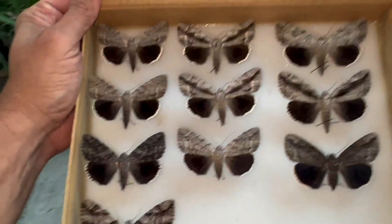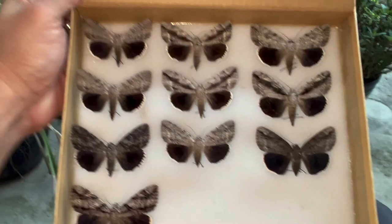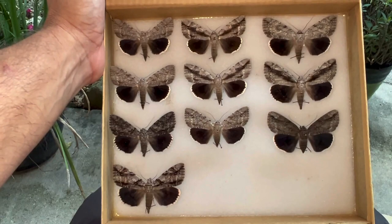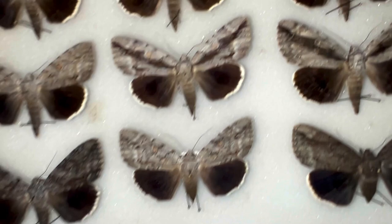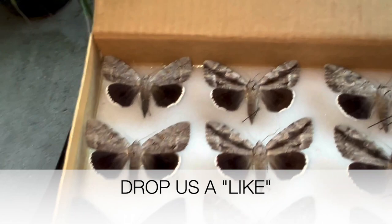Okay, guys, now this is actually really interesting because these are all black underwing moths. And as you read in his description, there's been DNA work that's been done on all of these. And these are like 4 different species, including an undescribed one, which I believe is down here. And so let's see if we can get in on this.